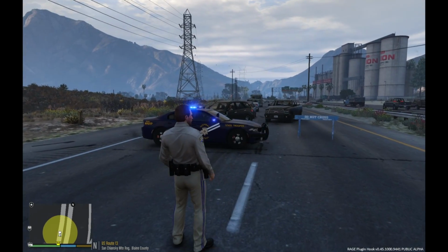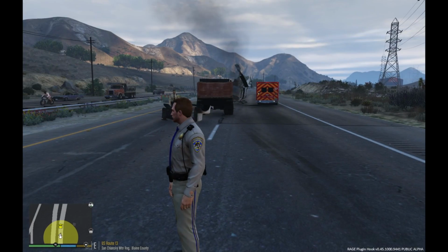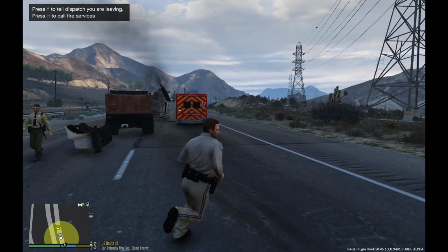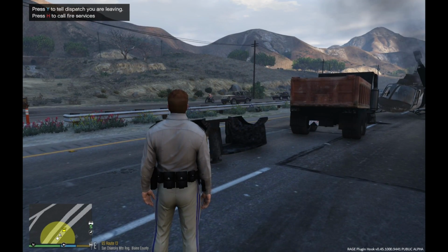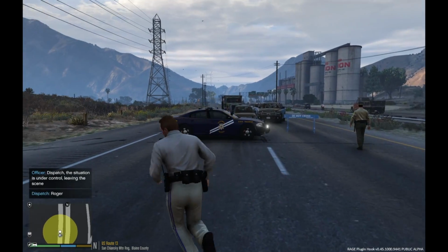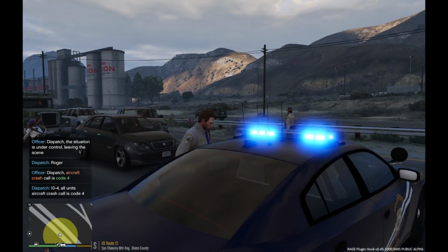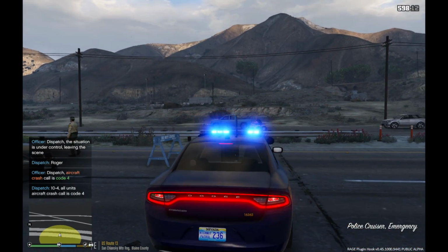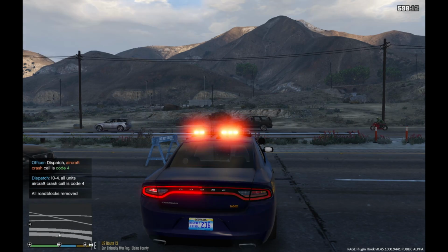But this Charger looks nice. I gotta point that out. That looks amazing. I don't know what the ambulance is doing. We are gonna press Y. I guess they're gonna get a cleanup crew out here. I'm not sure how they're doing that, but that's not a problem. We're gonna get back out on patrol after that.